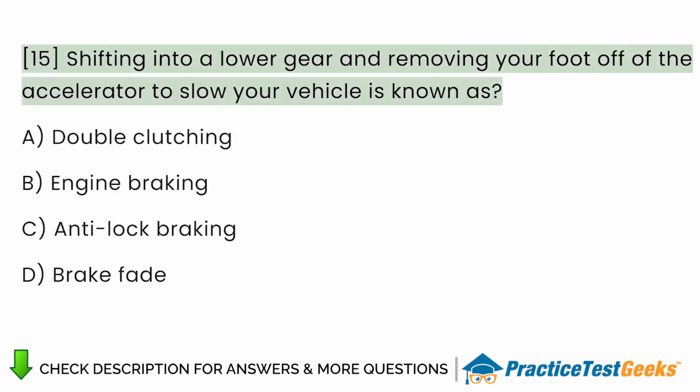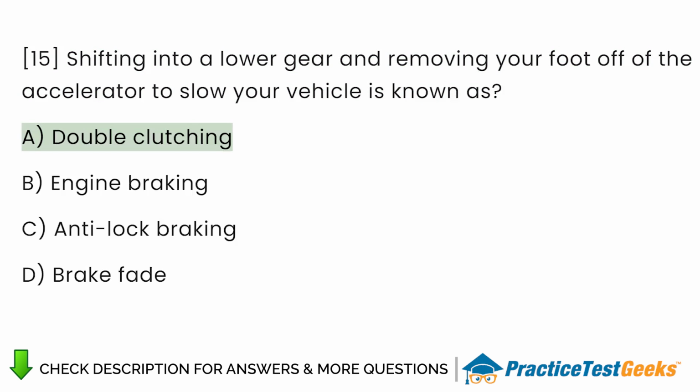Shifting into a lower gear and removing your foot off of the accelerator to slow your vehicle is known as A. Double clutching. B. Engine braking. C. Anti-lock braking. D. Brake fade.